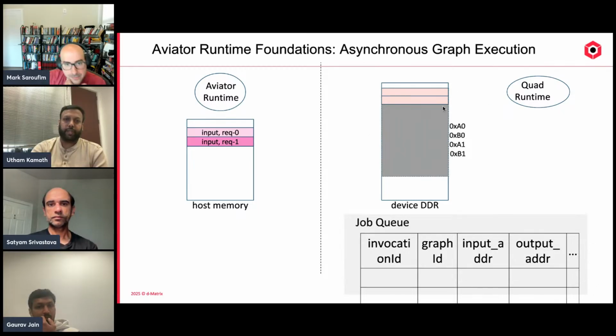We dedicate a specific section of the DDR for what we call the job queue. Essentially, the job queue is the location where the quad runtime is looking for work. The host's job is to publish as many jobs to the device as possible by writing things into this job queue, and the device's job is to execute as many jobs as possible by going through the job queue, figuring out what needs to be executed, and executing that.